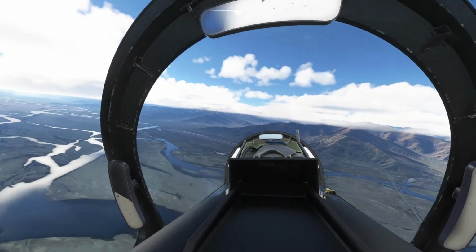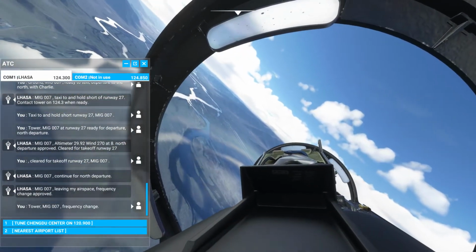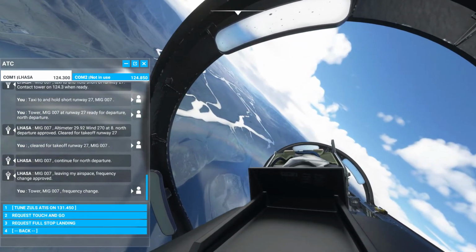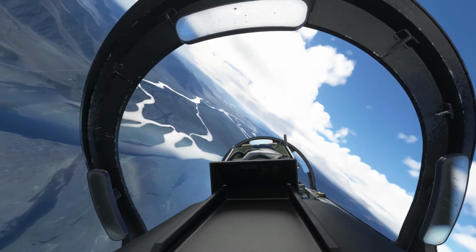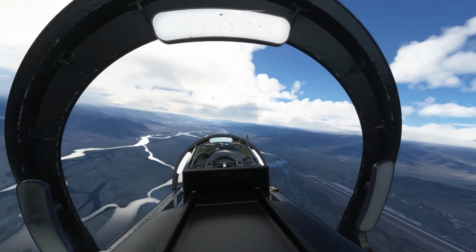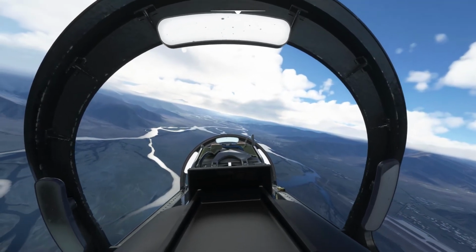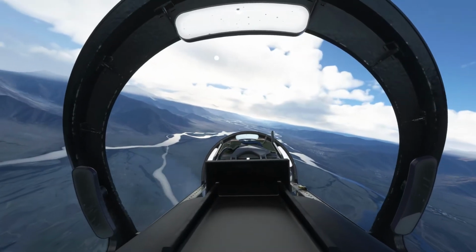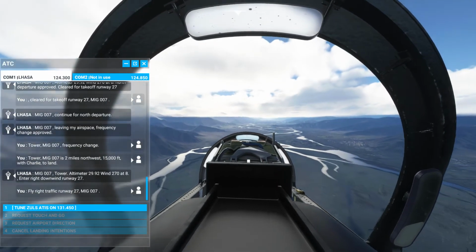Okay, let's call the airport and see what they want us to do. Hopefully landing runway 27 again. Channel 2. Channel 1. Mike India Golf 3. Tower MiG-007 is 2 miles northwest 15,000 feet with Charlie to land. MiG-007 Tower. Altimeter 29er, wind 270 at 8. Enter right downwind runway 27. Excellent. Mike India Golf 1. My right traffic runway 27 MiG-007.